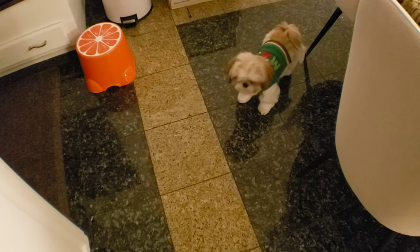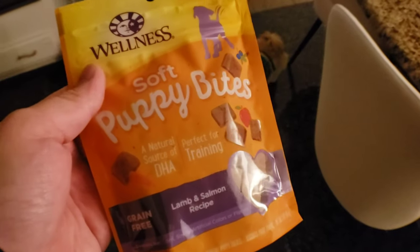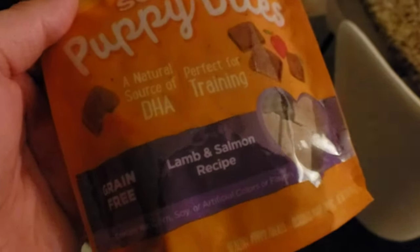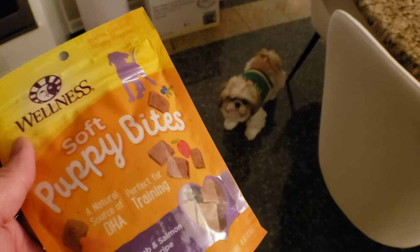Good deal. Mikki, you want to try something new? Got you Wellness Soft Puppy Bites, perfect for training. Lamb and salmon flavor. Want to give it a shot? Just give it a shot, okay, Mikki?